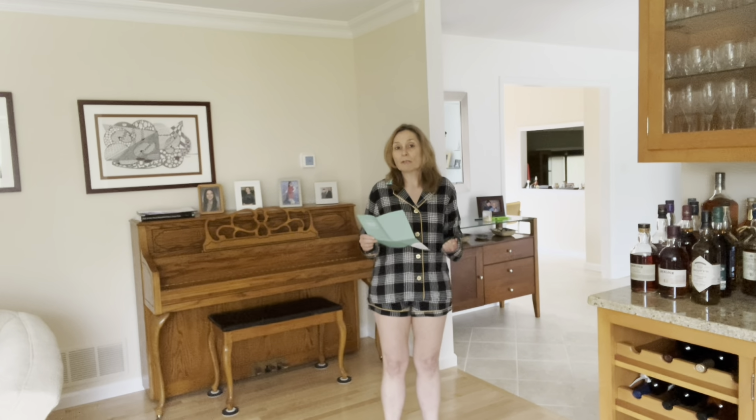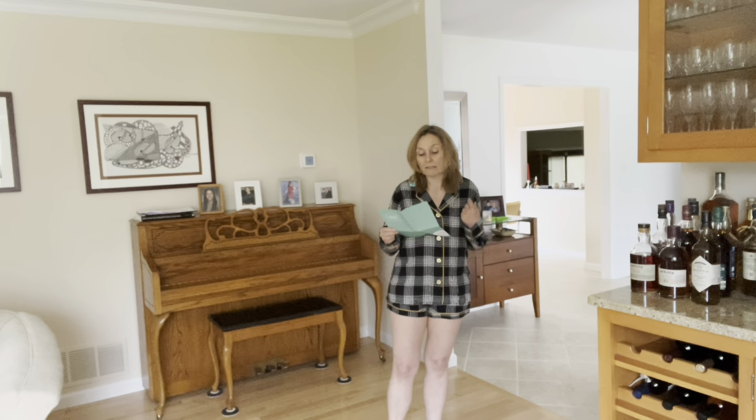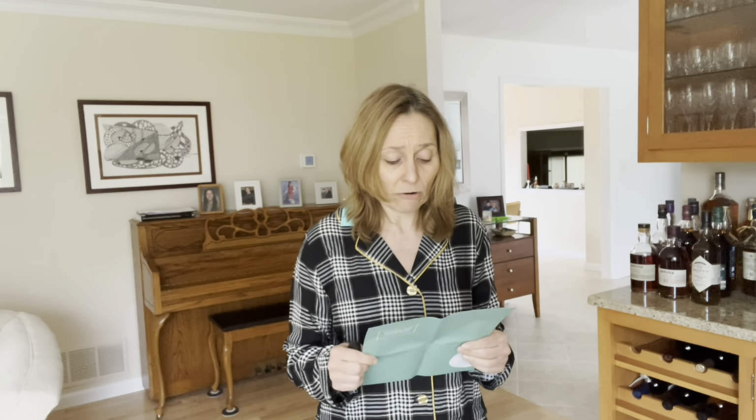I love the material of these pajamas. I love a lot of things about these pajamas. What I don't love is the print. I'm just not a fan. It's black and white glen plaid with this mustardy gold piping, and I just don't like it. And they're $60. So I must like the pajamas that I'm wearing and be excited to wear them to bed, and I'm not excited about these. So these are going back as well. And that was my fix.